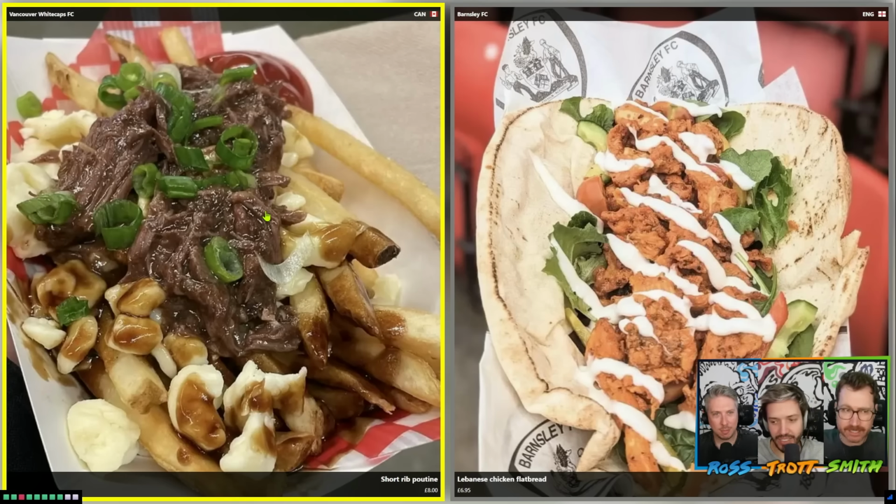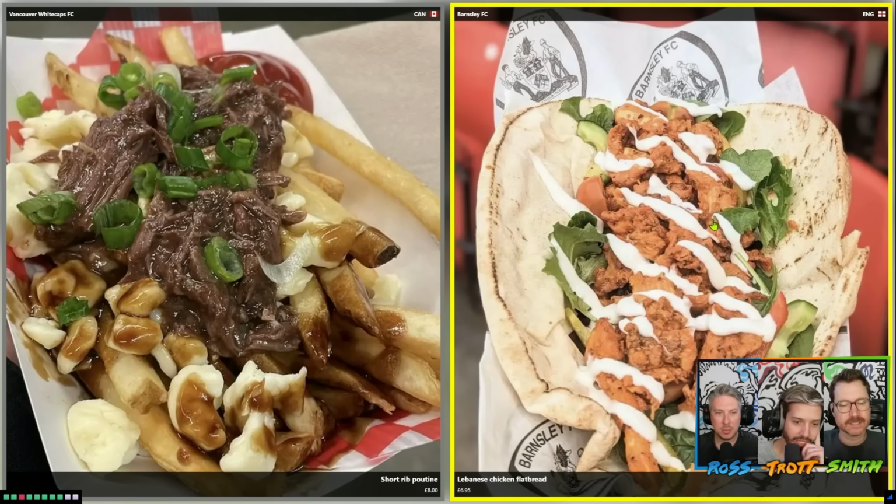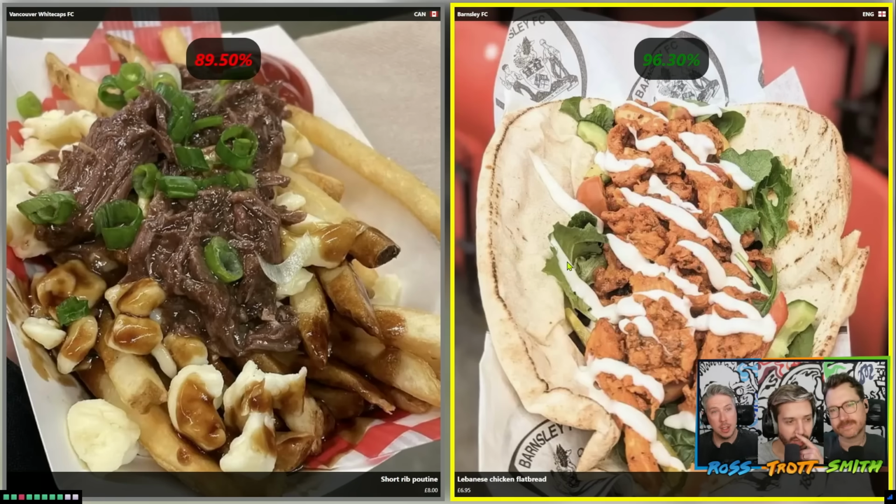Short rib, beef with gravy, cheese, and chips is, in principle, a delicious thing. But compared to presentation, and not expensive for what it is really, £8. But if you're going to a game and you want an easy thing to eat, that flatbread looks nice. Yeah, looks great. I think these are going to be close, though. I think we might be wrong here. Poutine's a favourite for sure. Oh well, there you go.